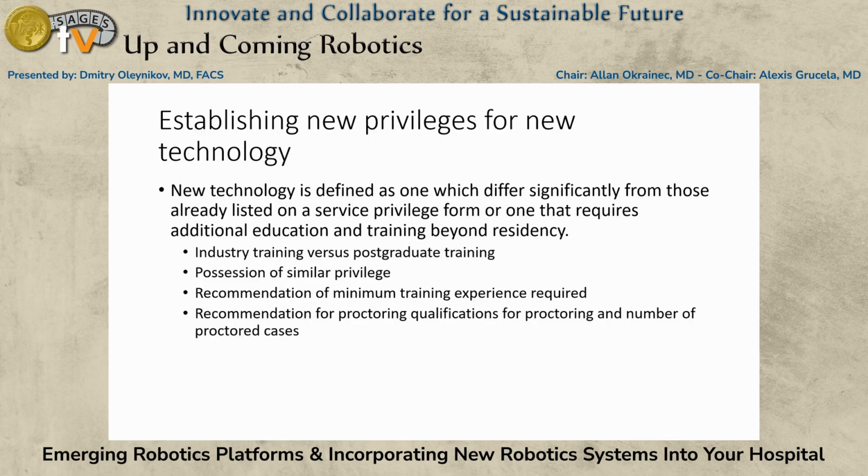So how are we going to take all of these robots and bring them into our hospital? How are we going to teach our surgeons? How are we going to explain to our patients that this is a new technology, one that's going to change how we provide care for them?